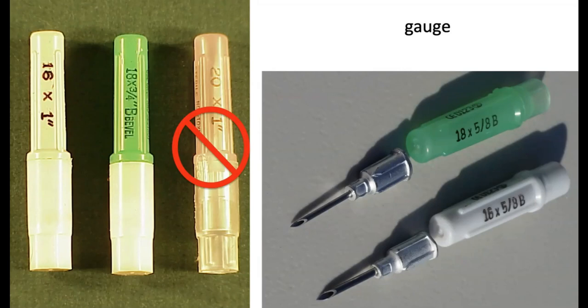Good way to kind of think of this is if you're familiar with electrical wire, we follow the same thing. As the number gets bigger, the gauge or the diameter of that needle is going to get smaller. That's the same way wire is numbered. The two most common sizes we'll use most often in beef cattle production will be either an 18 gauge needle or a 16 gauge needle.